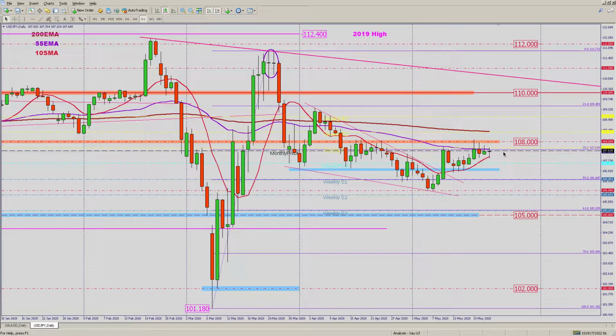And it closed the week right at the monthly pivot. So for next week, it may attempt to retest 108. I'm not sure whether it's able to hit the daily 200 EMA, but it seems to be attempting to climb up higher. We'll see whether it will be blocked at the daily 200 and retrace further down and perhaps start to form a bullish channel.